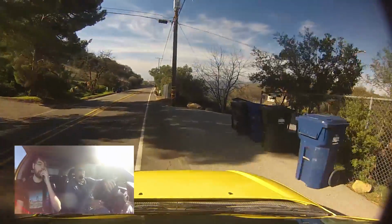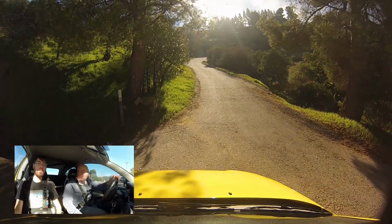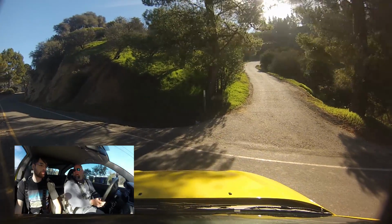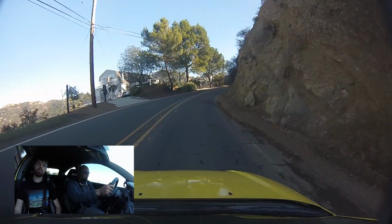The inputs are really good. The pedals are really good. You know, the seating position's good. Where's reverse? We're six-looping. Down, right? Okay, yeah, it's a 5-speed. Yep. There's really a lot to like here. Temperature gauge is showing just right in the middle.